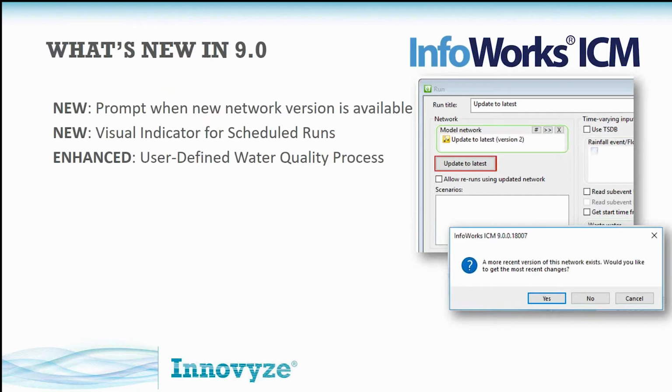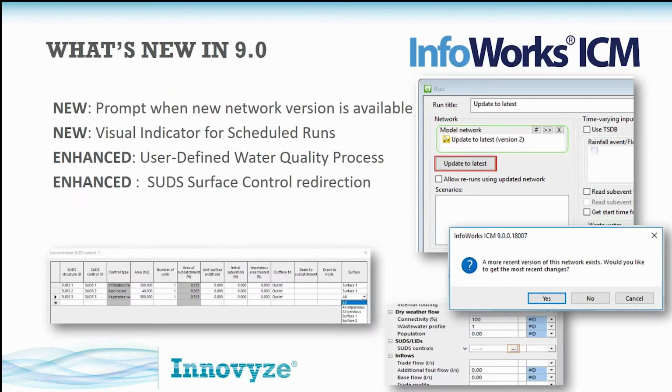to update to the latest. We've also added some user-defined water quality processes. We've enhanced that. We've added a growth. I'm not going to demonstrate that today. Radioactive elements, things that are dissolved and attached, and how that works. It's a little bit beyond what I can do. Subsurface control redirection.